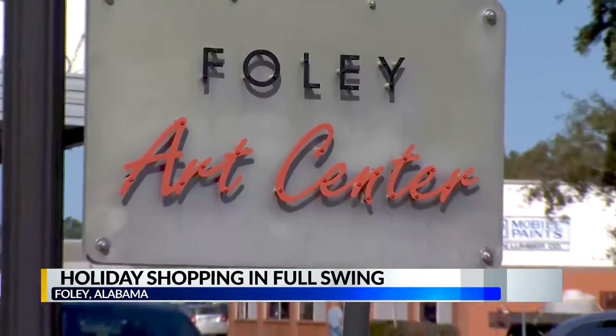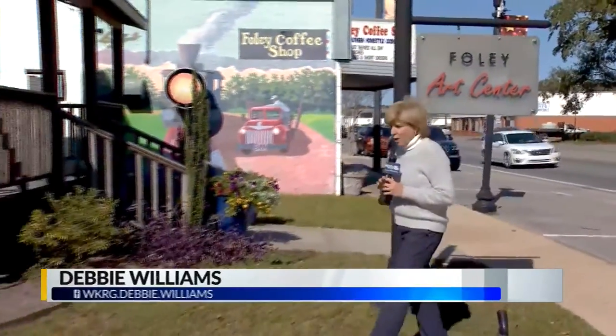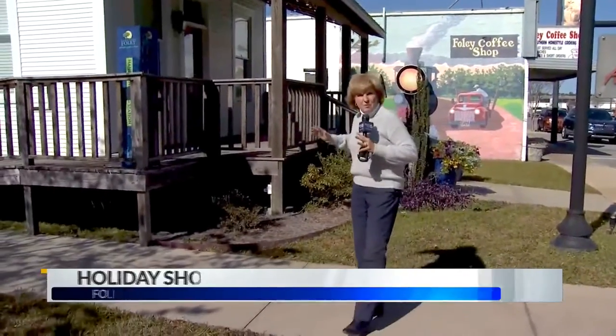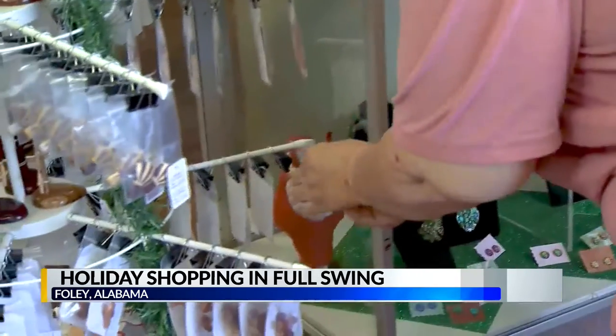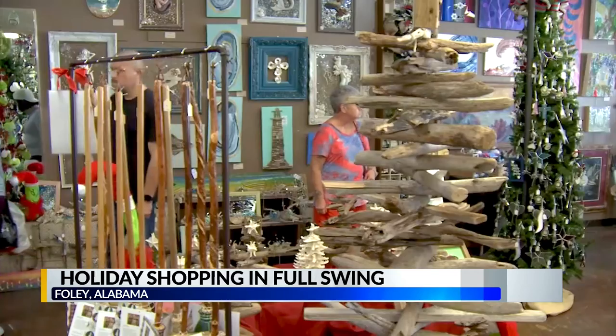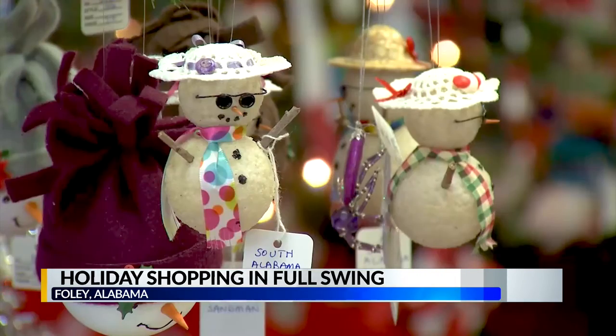Trim a Tree is an offshoot of the Foley Arts Center, a nonprofit group here locally that supports local artists. And during the 6 weeks of the Christmas shopping season, they move everything to the Tanger Outlet Mall and set up shop. Good place for it. Almost as soon as an item is sold, it's replaced. It's all hand done. Made by one of more than 100 artists from around the Southeast.